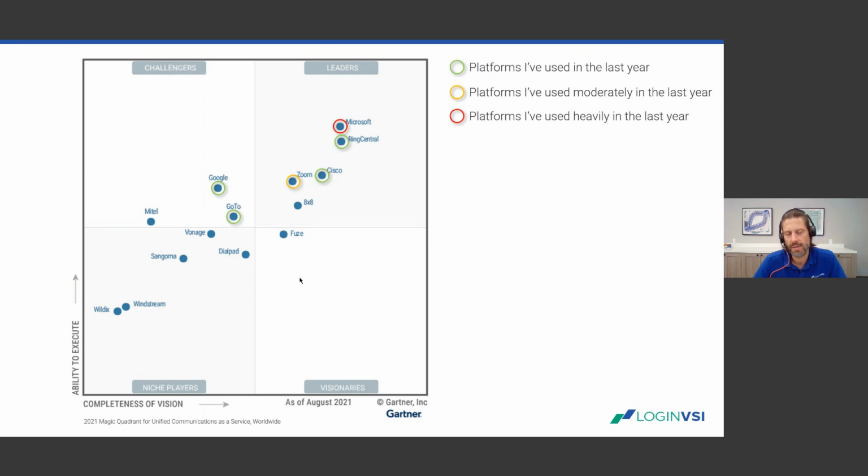Now, Zoom and Microsoft Teams are the ones that I use the most and have used the most this year. But clearly, Microsoft Teams, not only are they a leader in the Gartner Magic Quadrant for UCaaS, but they are the choice of the company that I work for, Login VSI. And I've found that it's become critical for me to stay engaged with the folks in my company to use Teams in a number of different ways. So, not only am I using it to stay connected with folks in my company, but also I'm using it to stay engaged with the people that I'm working with. And I'm also using it in tests that I'm doing. And I'll share some of that information with you today.